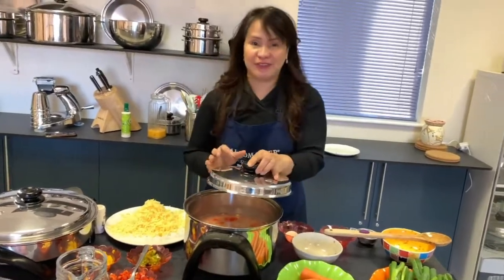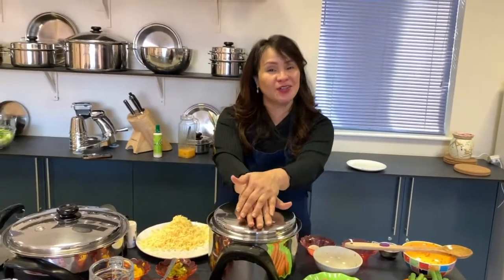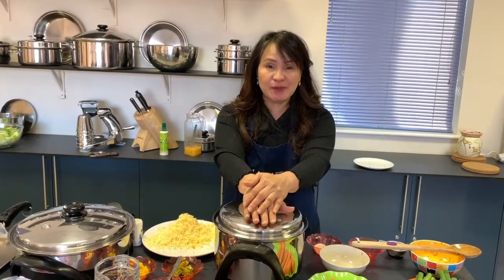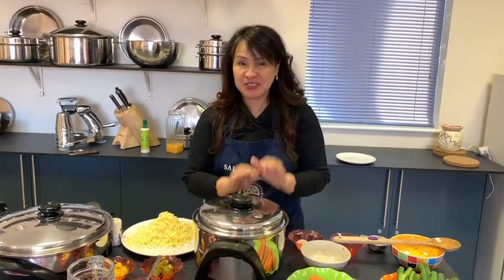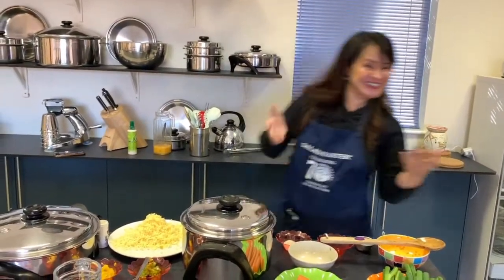Now you will ask me how you're going to cook the munggo or the mung beans. It's the same procedure. Actually, before, the way we cook our munggo, we boil first, right? So that it will tenderize, and then we will saute. Now, there's a secret in Saladmaster that you can cook straight away with the same flavor, or actually much better flavor.